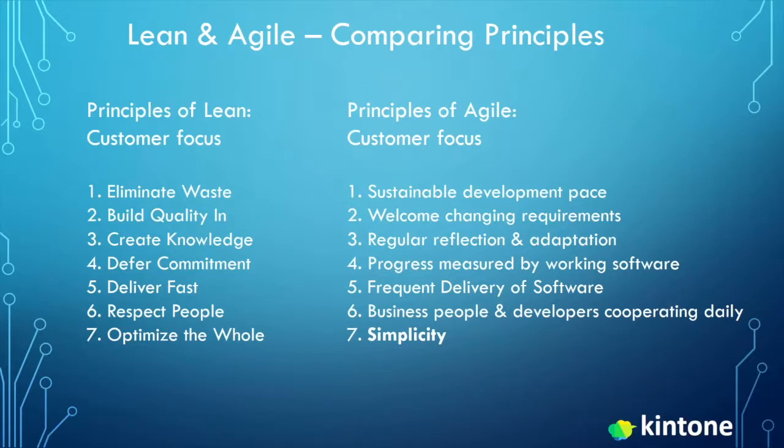And then the idea in Lean of respecting people, absolutely. In Agile, it's about business people respecting developers, developers respecting business people, and them cooperating on a regular basis around the software development. The really interesting thing about Kintone, which we'll talk about, this low-code, no-code concept, is that business people, in some cases, actually become developers. So not only are they cooperating daily, they are one and the same person. So they are completely on board. You have business people who know their processes best actually building the application. Now you also have developers who are doing some higher level support, but that's the beauty, and that's one of the revolutionary aspects of these low-code platforms such as Kintone.